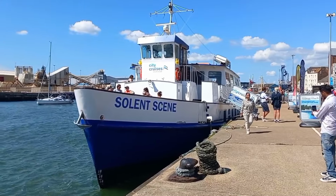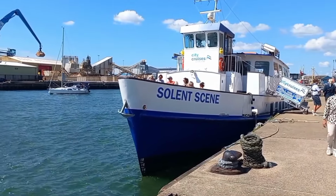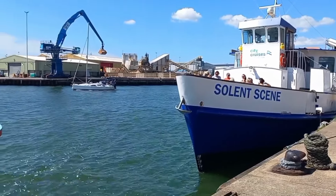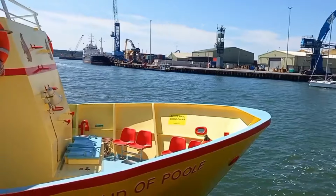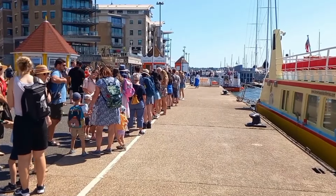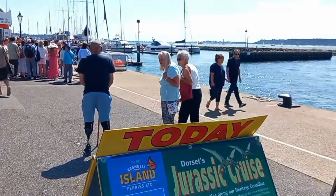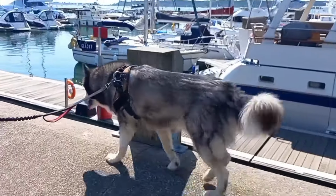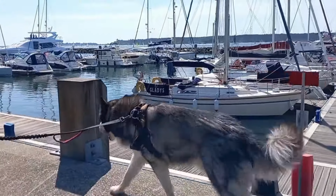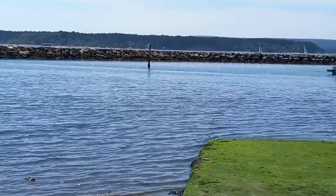Poole is quite infamous for its historic dockyard, but you can also catch boat services from here to a National Trust island, I think it's Brownsea Island, and Swanage as well. In fact, there's a huge queue here. This might be for another boat service that's about to leave. You know what? That will all be Brownsea Island out there.